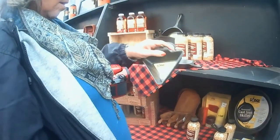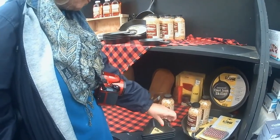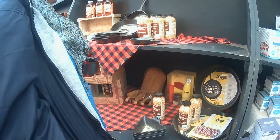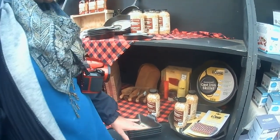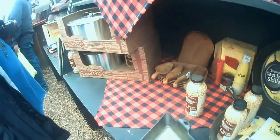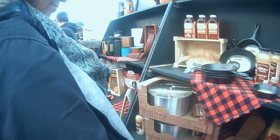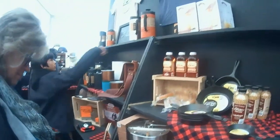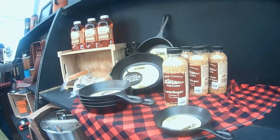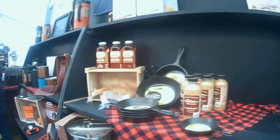What's that? I don't know. It's a triangle-shaped fry pan. Really? I'm gonna guess it's some kind of popcorn popper? No. I'm gonna guess it's like a cornbread, cast iron, triangular sized. There's the popcorn popper. Yeah, there's the popcorn popper. They got peanut oil, cast iron skillets, and Ladyfinger brand popcorn, which I've never heard of.